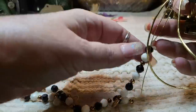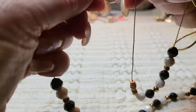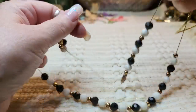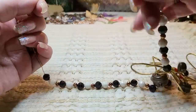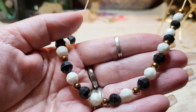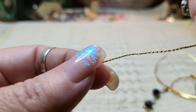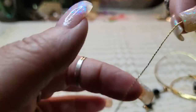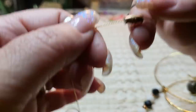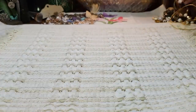Okay. And then this necklace is just acrylic, white and black. This one's tangled too. And gold tone. And it's on this little wire. It's not wire. It's like fabric. And it's got a barrel clasp. Huh. Okay, I'll have to get that untangled.